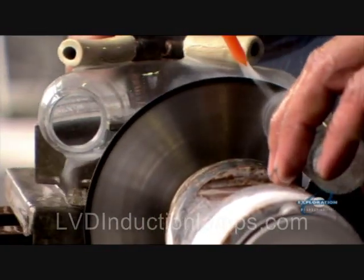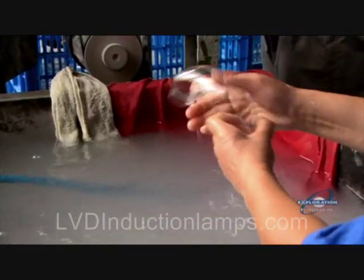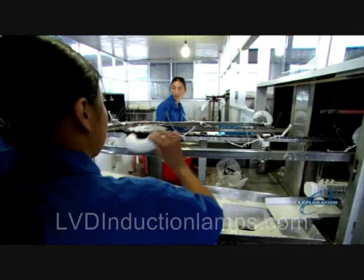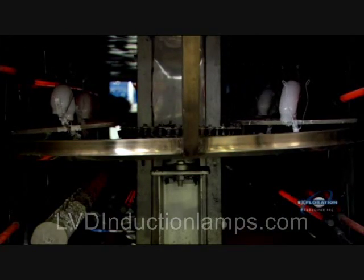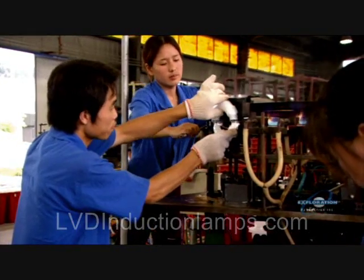The straight ends are cut off, and the half donut tube gets washed to make ready for another bath, a milky coating of phosphor and glue. It's the phosphor that gives the bulb its bright white color when it lights up. A 600-degree oven speeds along the phosphor drawing process. Then the 2 halves of the glass tubes are joined.